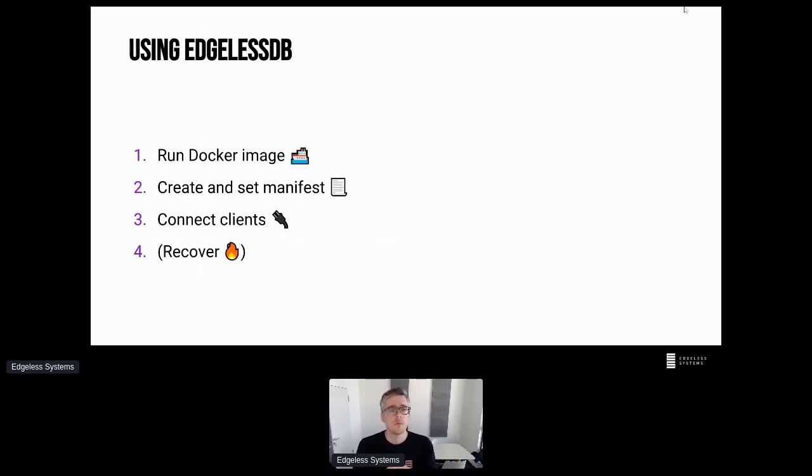And in essence, what you need to do to use EdgelessDB is very simple. So 4 steps, or 2.5 steps, 3.5 steps. First one is you run the Docker image. This is a single command. Second one is you create what we call a manifest. You set that manifest, and this is something that is specific for confidential computing, and then you connect your clients. And if anything bad happens, if your system crashes or your data center burns down, then there's a 4th step, and that is recovery. Because everything in EdgelessDB is always encrypted, we need to have special mechanisms to recover from disaster.